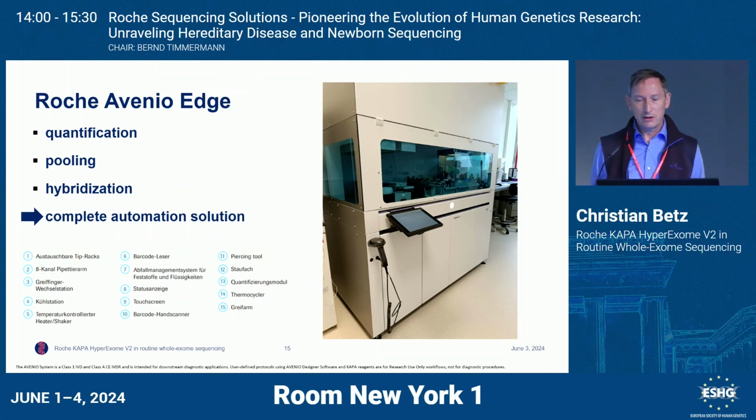We can start with the DNA samples. It can do the complete library prep. It can do the pooling. It can do the quantification. And it can do all the hybridization and washing if we want that in one go. And especially if you want to use the weekend to create your libraries.